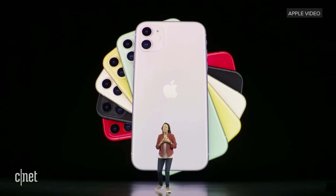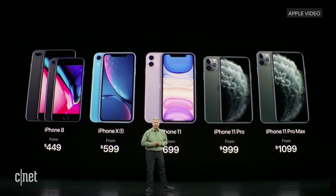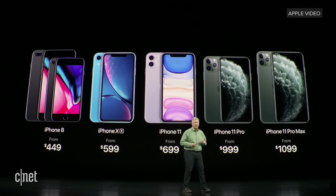For now, these are just the specs, and we'll have to wait until the reviews are in to really determine how much of an improvement they offer. If you're coming from something like an iPhone 6 or 7, there's no doubt you'll see significant improvements in the camera, faster performance, and improved screens. The iPhone 8 is still current. That is, Apple's still selling it, although it's now the cheapest option in the lineup. The XS and the XS Max, though, have been totally discontinued.